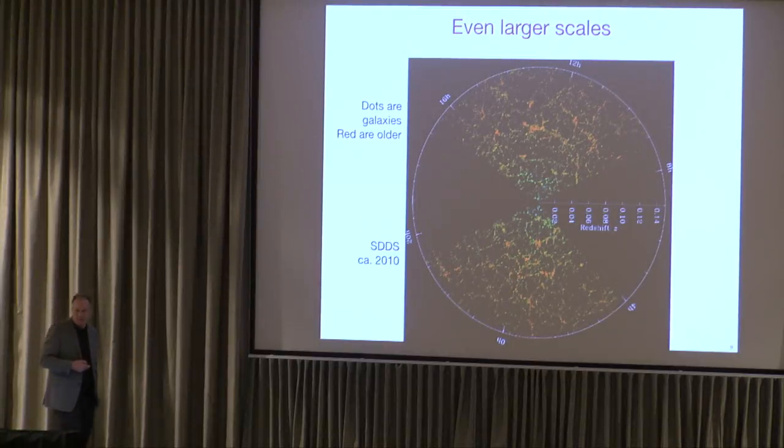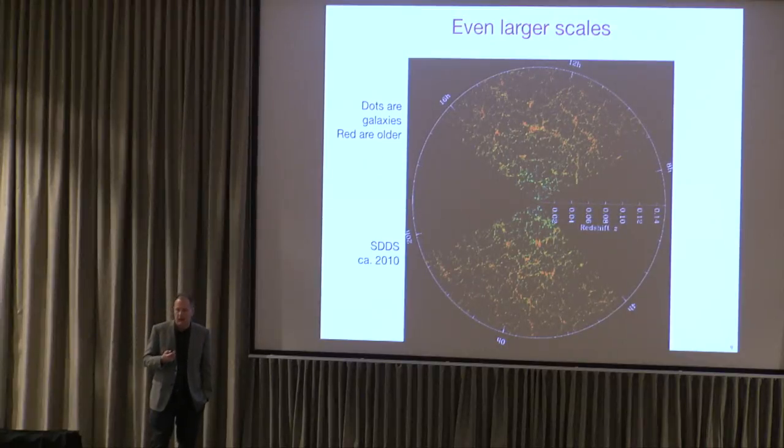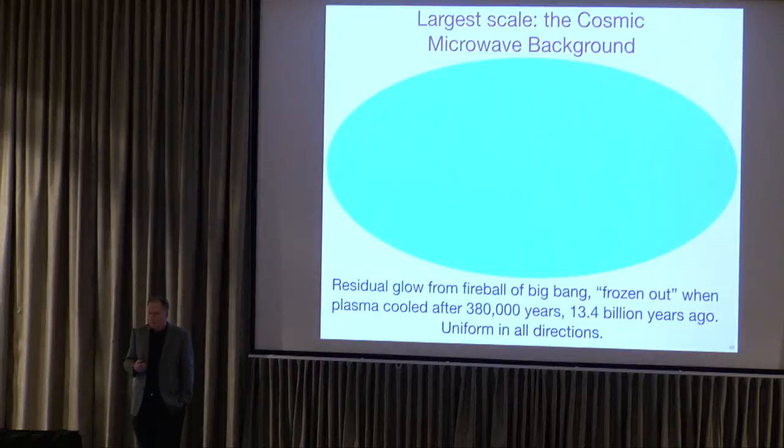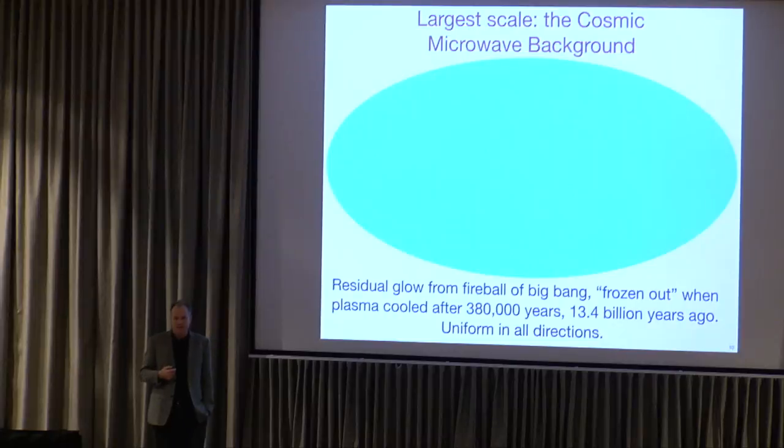Well, the biggest possible scale is the measurement of the glow that is left over from the Big Bang, the so-called cosmic microwave background. So this was predicted shortly after people realized that there probably was this thing called the Big Bang. The universe used to be hot and dense, blah, blah, blah.